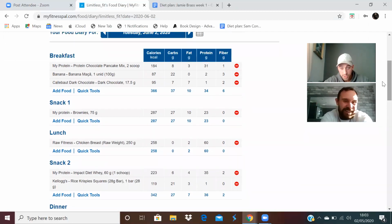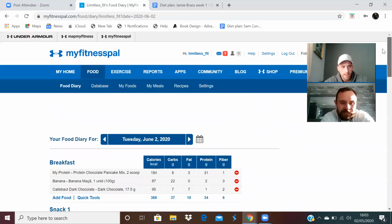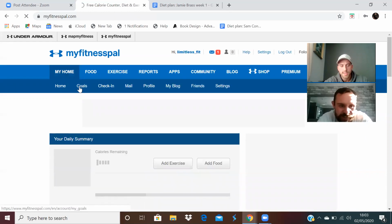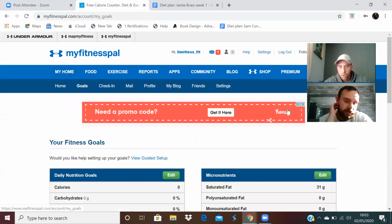It just shows you. So don't confuse yourself. Set your number to 0. I'm not sure how you do that on the app; I need to play around with it. I think it'll be on goals, not settings, because that's food settings. There we go, goals.